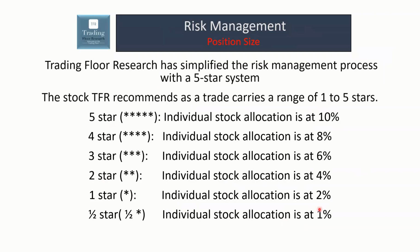So when I put this all together for you, I'm breaking it down in a simple 5-star system. Based on all of those parameters, everything I ran through for you, the top position for me is going to be a 10% position. 10% of my portfolio would be allocated in any one individual stock.